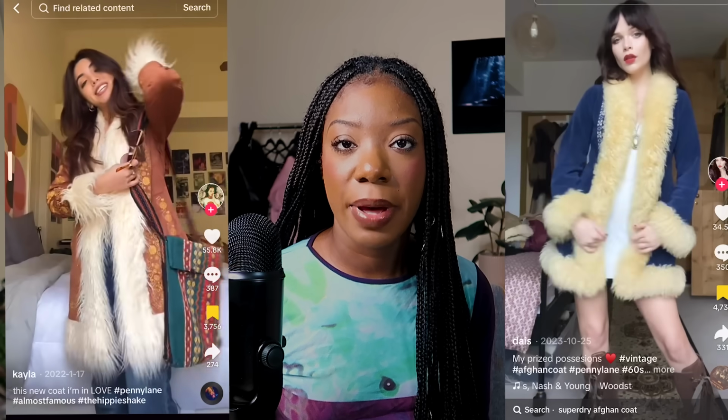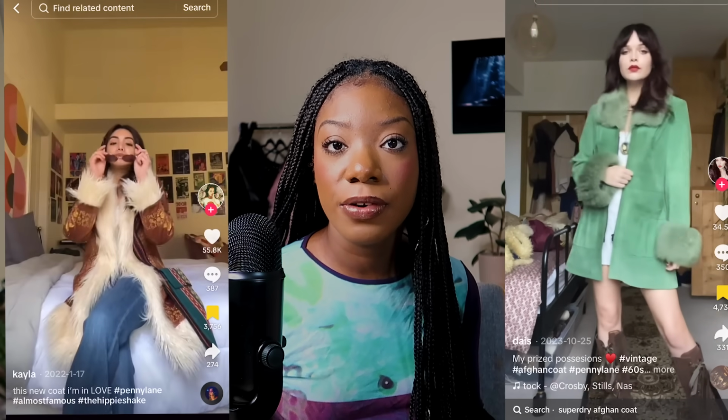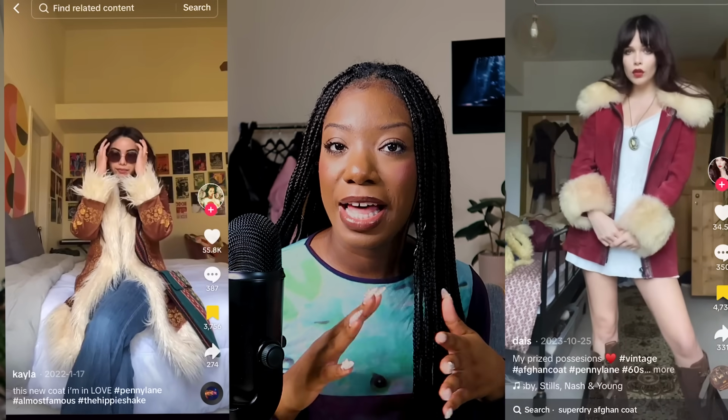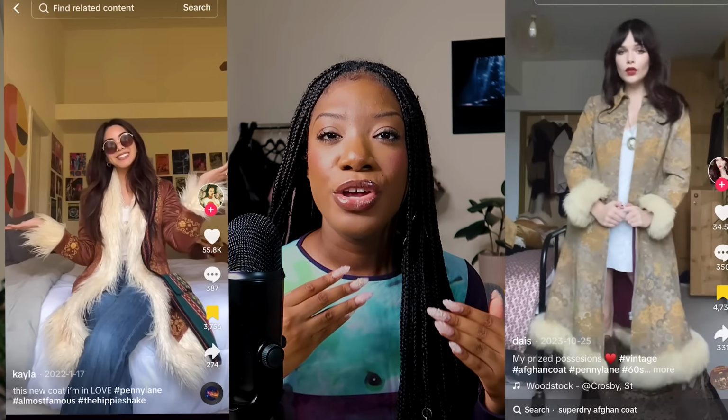And then another type of coat that I see online is the Penny Lane. So the ones that are just the fur trim instead of being completely fur. These again, you would probably have to look for something that is vintage. Just a regular person who's not chronically online, you're not as likely to just select this.